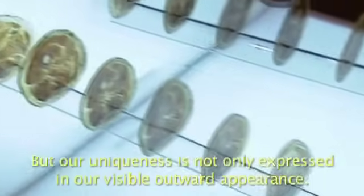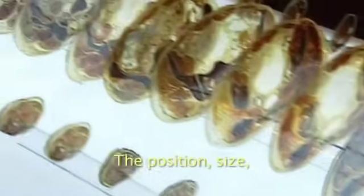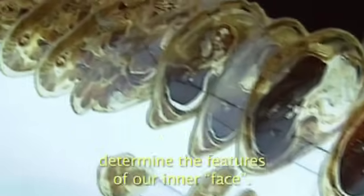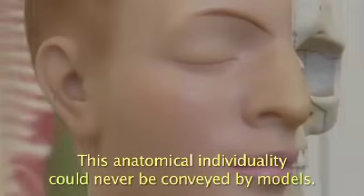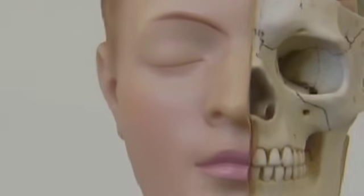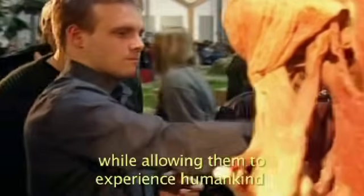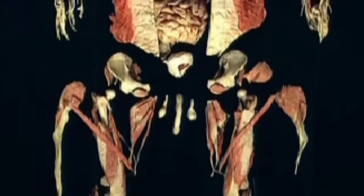Every person is unique, but our uniqueness is not only expressed in our visible outward appearance. No two bodies are exactly alike inside either. The position, size, form, and attributes of the skeleton, musculature, nerves, and organs determine the features of our inner face. This anatomical individuality could never be conveyed by models. Models are only an interpretation, and one model looks like any other. Conversely, the authenticity of these specimens fascinates viewers, while allowing them to experience humankind as a marvel of nature.